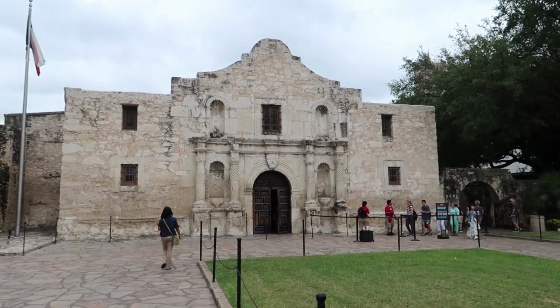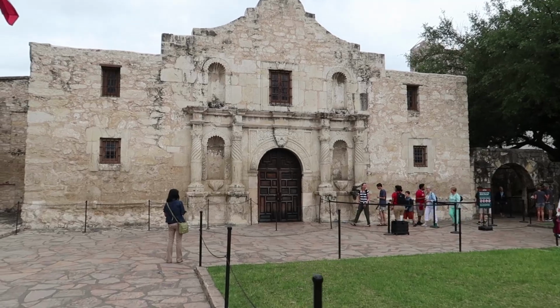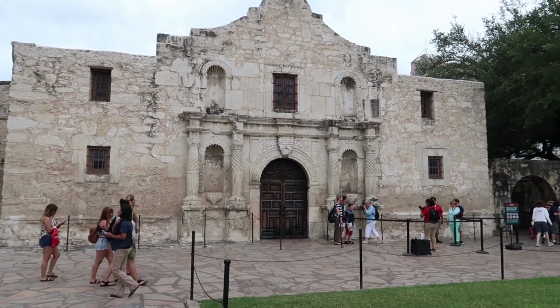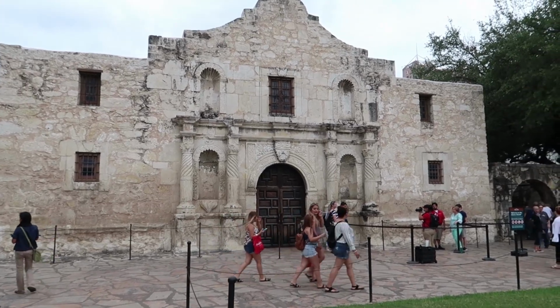So this is the old school church. This is the Alamo church right here. This is probably the most iconic, I think, picture of the Alamo. This is what everyone thinks of when they think of the Alamo. They see this right here. This is what I think of anyway, because this is all over the tourist brochures and everything like that. I can't wait to get in there and see what's going on.